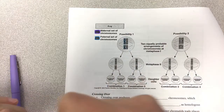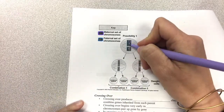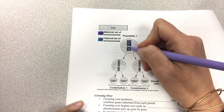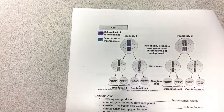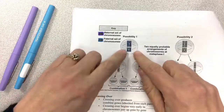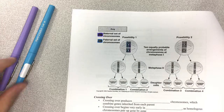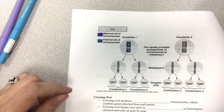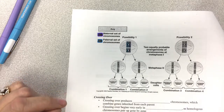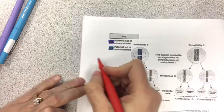And so this is metaphase 1, where they're lining up with their pairs. I know these are pairs because they're one large pair and one small pair. All right, and so that's what we have here. Then looking at this, let's assign some genes. Let's say the person, I'm just going to do a different color here, in red. Over here, let's say we have 2 different genes.